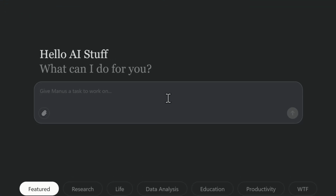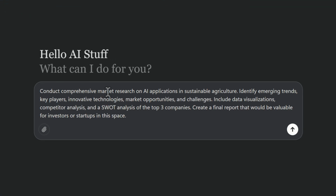I'll paste in the text: conduct comprehensive market research on AI applications in sustainable agriculture, identify emerging trends, and so on. Notice that I'm asking for specific deliverables, like data visualizations and a SWOT analysis.